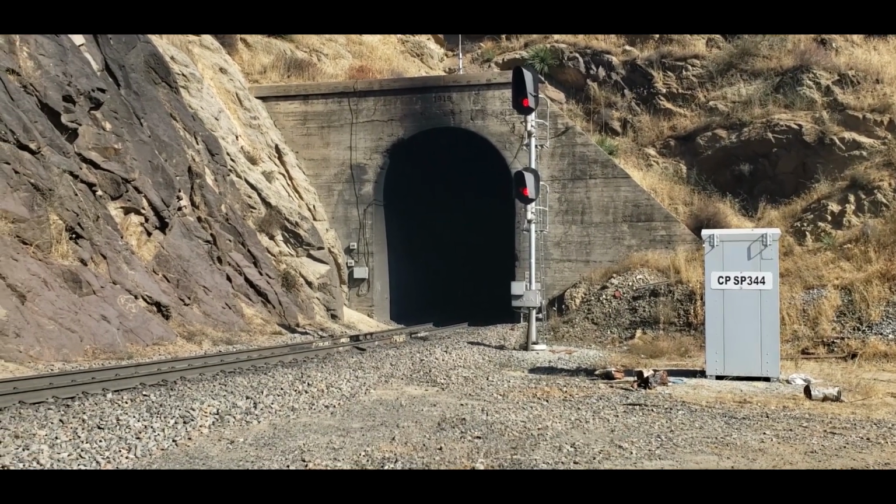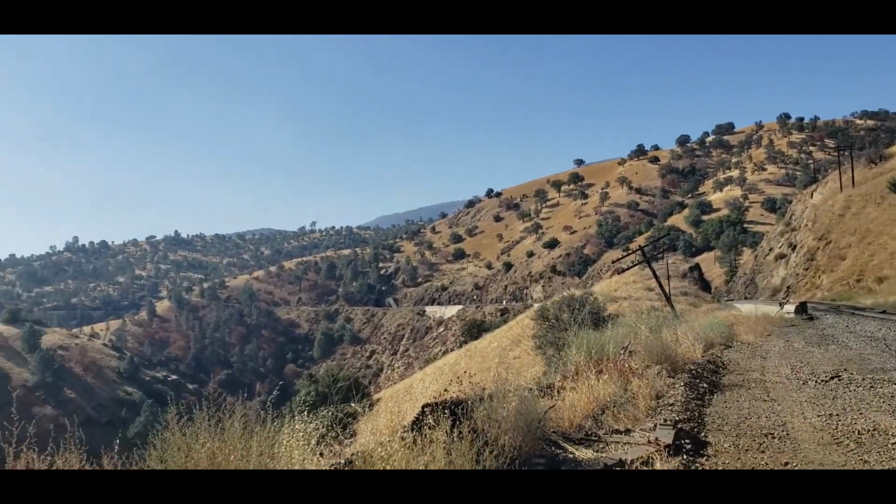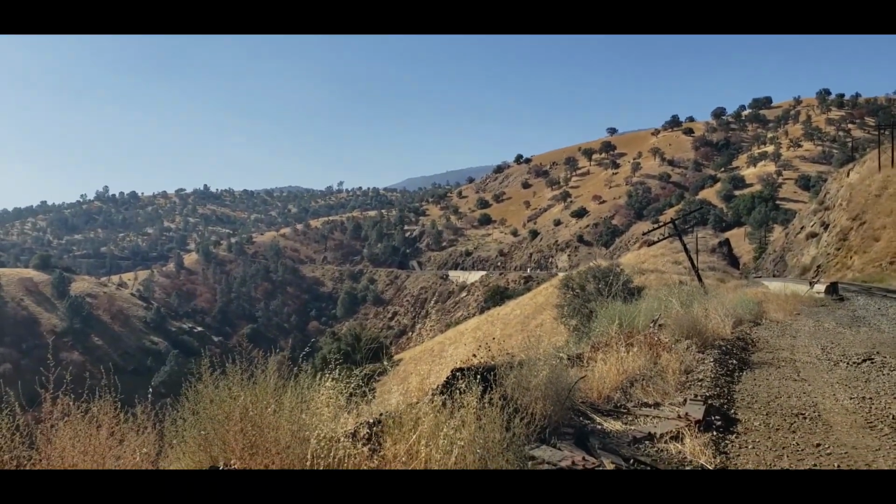All right, BNSF between Tunnel 7 and 8, which is between Cliff and Rowen.